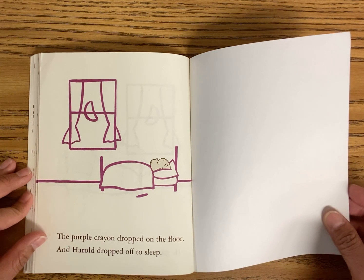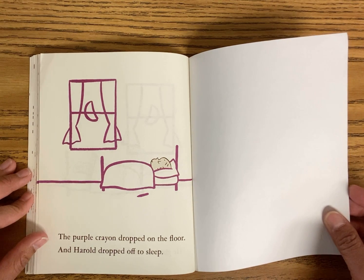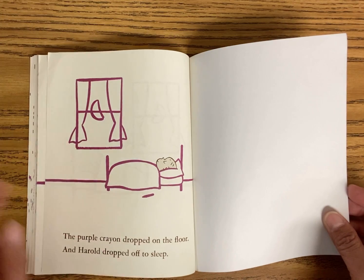Oh, where's the purple crayon? Right next to him on the ground.